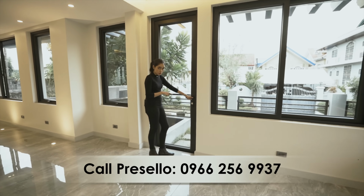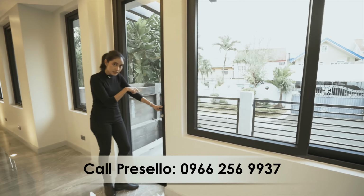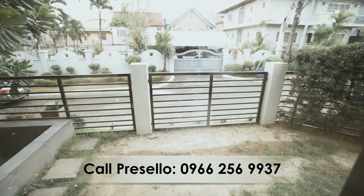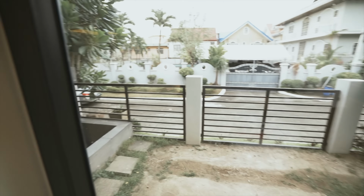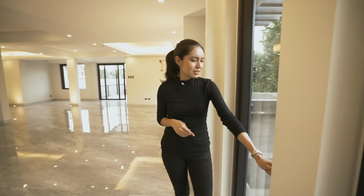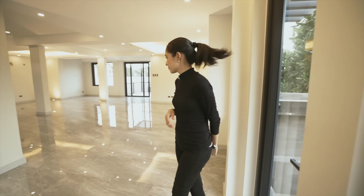And then you have a door out here that goes back out into the front yard, and you have a water feature. Unfortunately, we do not have running water currently, so I can't show you what it looks like, but I'm sure you can imagine a nice waterfall going on.